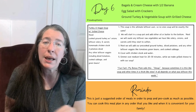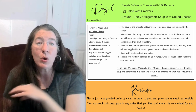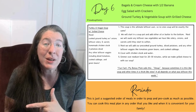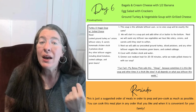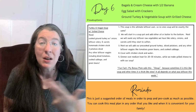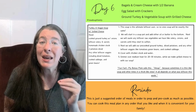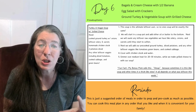So we're going to take half of the ground turkey that we already cooked the night before. It already has onions in it. We're going to take all of our leftover celery and carrots. We're going to take some of that homemade chicken broth. We should have a couple potatoes still left over. And then any of the leftover veggies from the week. This could be diced tomatoes. We're probably going to have some leftover cabbage. Even if you have things like green beans, totally throw that in. We're going to make a turkey and veggie soup. And then we're just going to have some simple grilled cheese sandwiches to go with it.